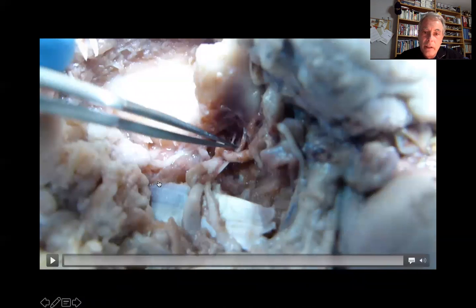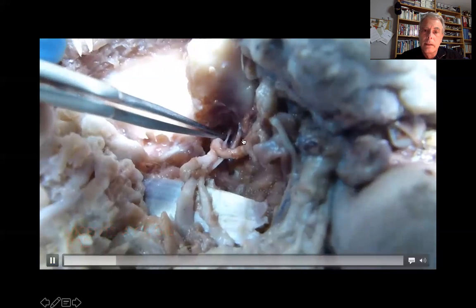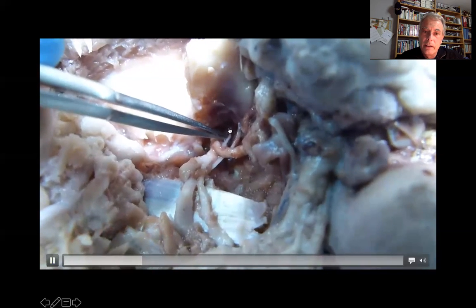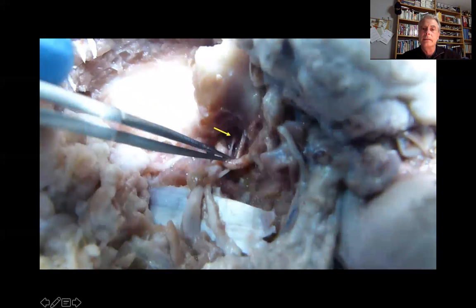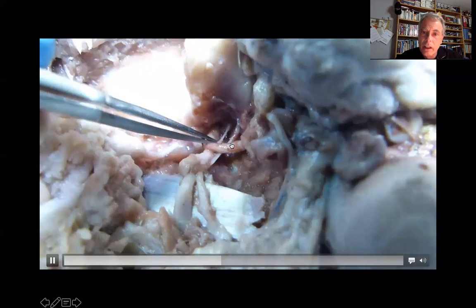In this video, we'll show you the chorda tympani, and these postganglionic fibers coming from the otic ganglion, joining the auriculotemporal and the buccal nerve. And you see as well the chorda tympani joining the lingual nerve. This is the lingual nerve. You see, this nerve here. The yellow arrow points to the otic ganglion.